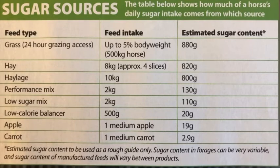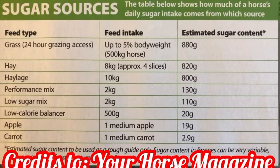So first of all, here's just a little diagram to show you how much sugar is in your horse's feed. Contrary to what people believe, grass actually has the most sugar in it when the horse is grazing for 24 hours a day. Although this is natural sugar and shouldn't lead to too much weight gain. Here's how to limit your horse's sugar intake.